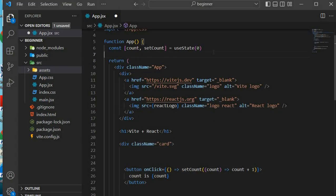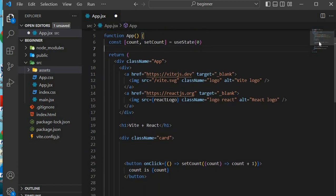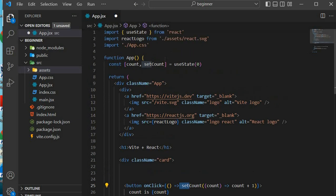But it would happen differently if we were to have a const state. So it's very different from an ordinary constant. A state triggers a re-rendering of our project so that whatever is on the screen is updated. So this over here is an arrow function. Our state has two parts to it. You have the state and then you have the setter method. This method over here is used to actually manipulate the state.